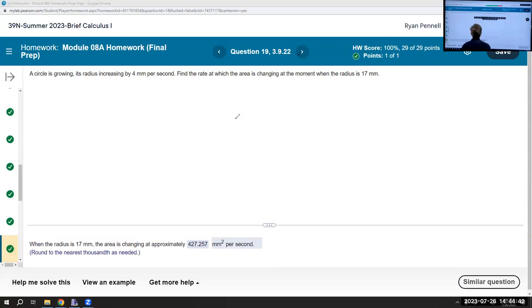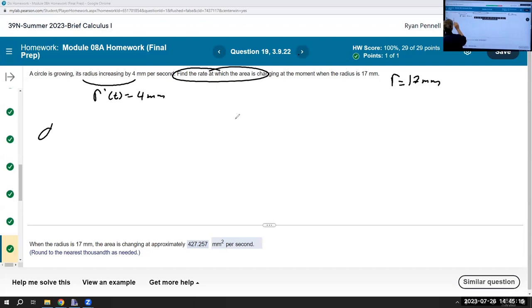Okay, a circle is growing, its radius increases by 4 millimeters per second. So that's telling us a rate of change. Find the rate at which the area is changing at the moment when the radius equals 17. The radius is changing. The radius prime of t equals 4 millimeters. Okay, find the rate at which the area changes. So dA/dt equals what? How does the radius change?